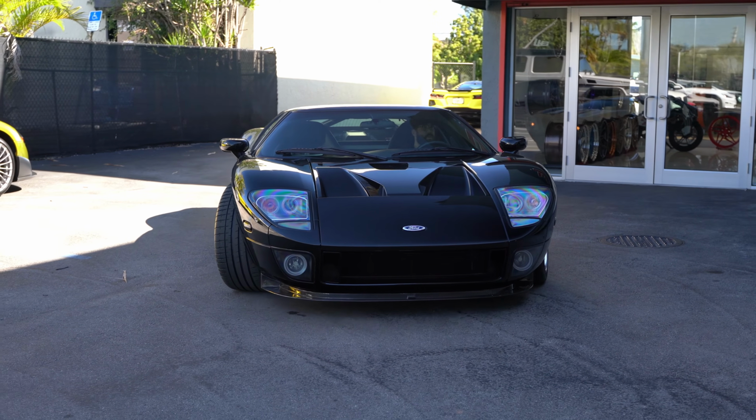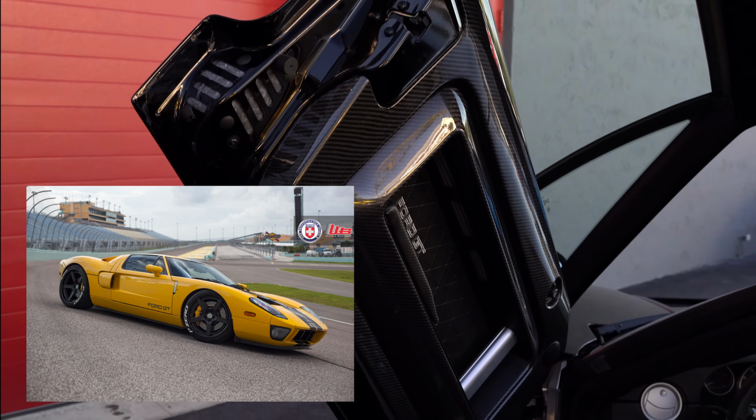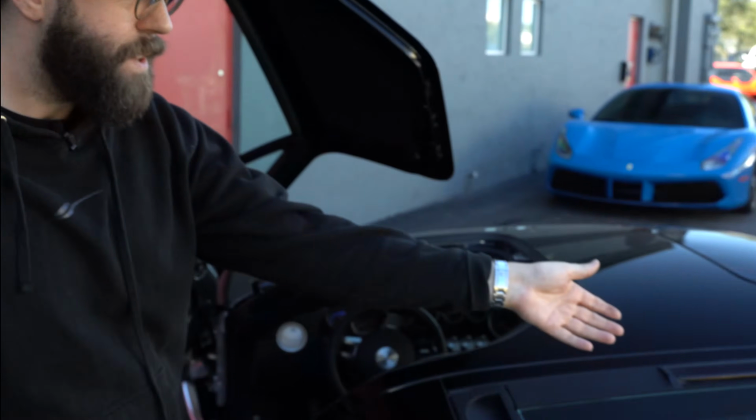It's become one of my favorite ones. I still think that the original one that we did about 7-8 years ago, which was the yellow with the black stripes, is my absolute favorite. And then my second favorite is the one that we currently own, which is the white, no stripes with the blue anarchies. But this one is safely a third place for me. And then of course, as I mentioned, the Heffner twin turbo.